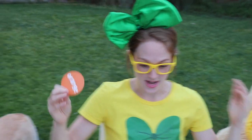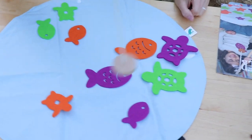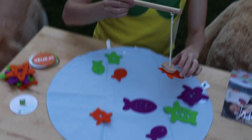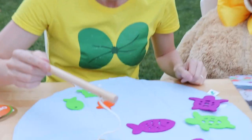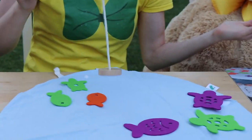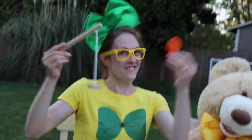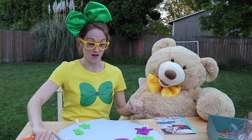Orange. All right, now we have to find the rest of the orange things. Let's see. Orange! This is an orange fish, isn't it? Good job! Okay. Orange turtle. Okay, one more orange thing. Ta-da! We did it! The last orange item, which is a sea creature and it's a fish. Good job! Let's pick one more card and then we're done.